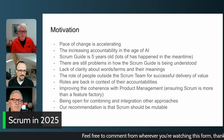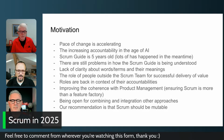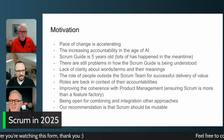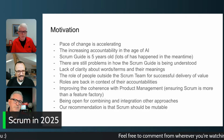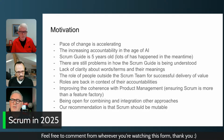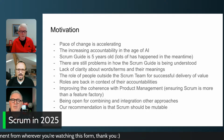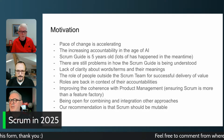And I, as a Scrum trainer, always see similar problems popping up in my trainings about what a specific word or term means. And I think there's also a reason to go ahead and clarify those, add a little bit more. The Scrum Guide is beautiful. It's really short and compact, and really everything is distilled. But sometimes I believe it would be meaningful to go a little bit more into details.